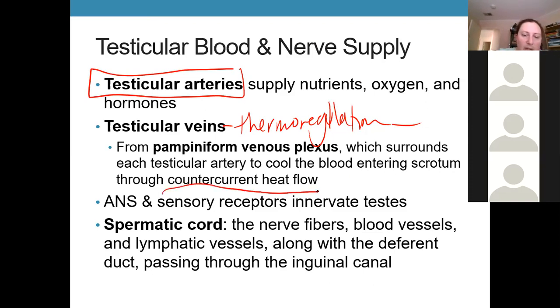It uses something called countercurrent heat flow, which basically means the testes is nice and cool. We have this really hot arterial blood coming down, and we have this cool venous blood going back up. All right, venous blood going that way, arterial blood coming this way. Basically the heat is exchanged between these two vessels. The artery gives the vein heat on the way down, and the hotter blood is taken back up into the body. So this keeps the testes nice and cool, and helps with all that thermoregulatory stuff for sperm production. So that's our final major thermoregulatory mechanism.